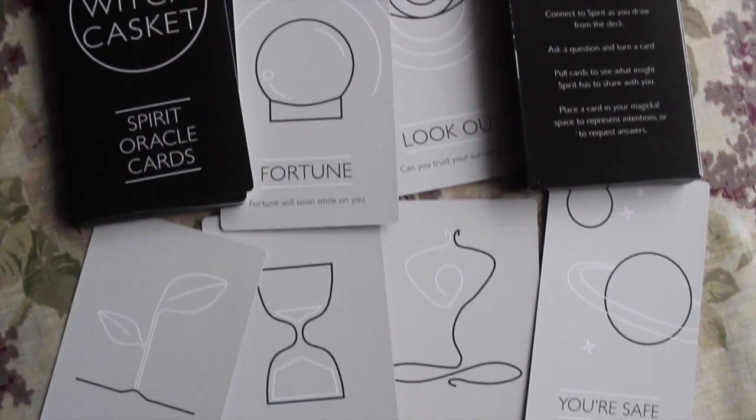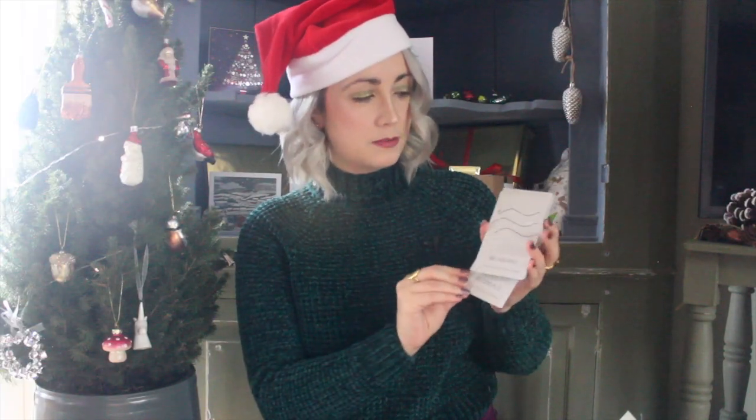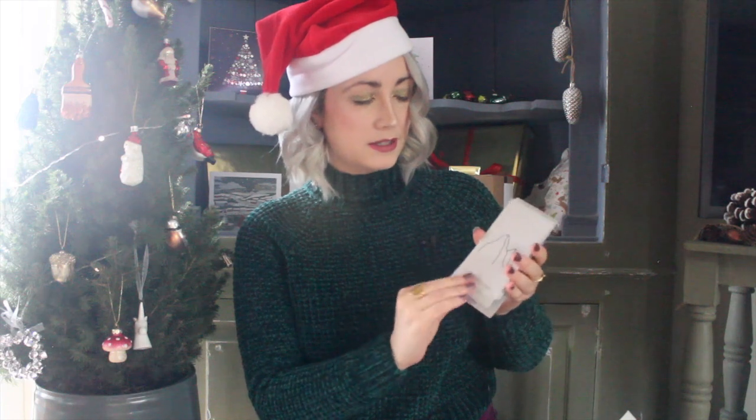And then on the other side, we have all different kind of designs. You can heal, be joyous, be heard, perseverance, protection. These are nice because they are just really simply designed, and I think they'll be really fun to use because they're just something you can pop on your altar. And if you're like, gosh, how can I pop that on my altar? Do not worry, they've already thought about that.